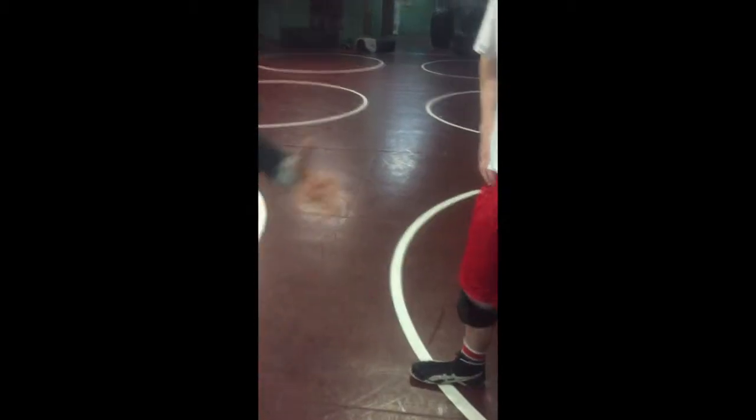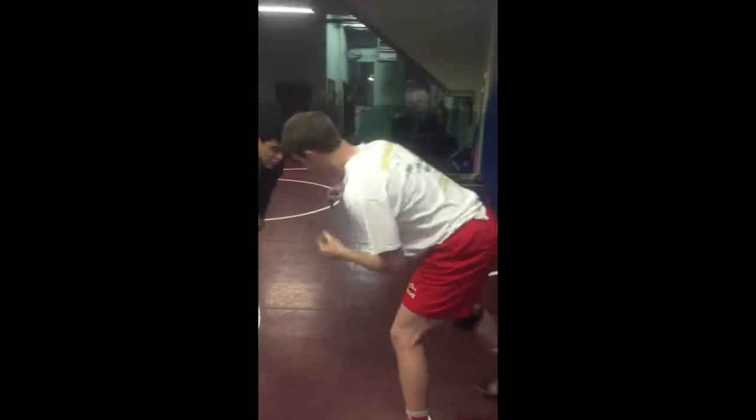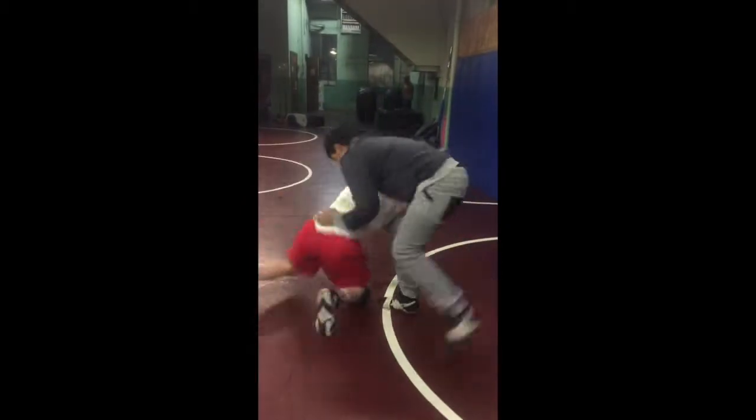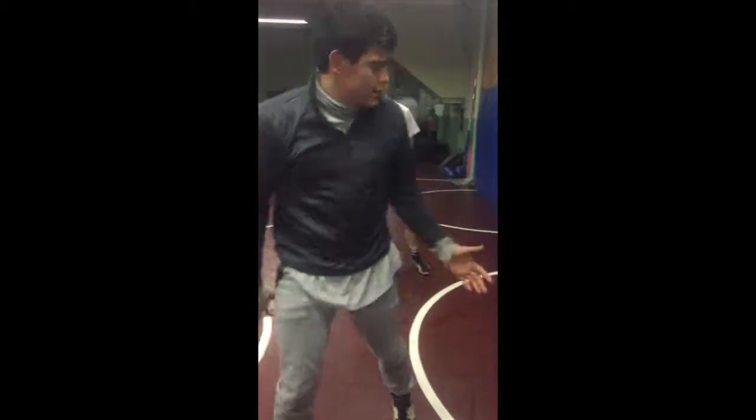For example, right here, let's go, Jake. Right now, let's go. Continuous motion right here. See, that involves all the body parts. When you practice, it works. Muscular endurance, muscular strength, cardio endurance, and whatever you want it to.